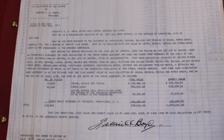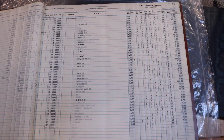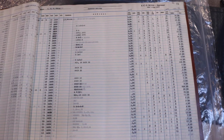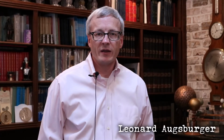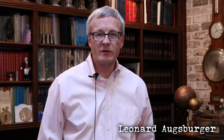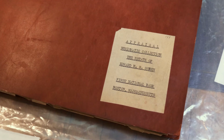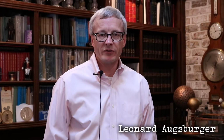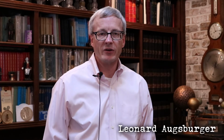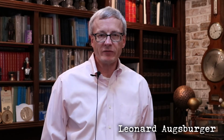There was an inventory made by the famous dealer F.C.C. Boyd in 1937, of which only 2 copies are known, and there's one here in the Hamelberg collection. And this details all of the coins from the Colonel Green collection, and the collection itself eventually came out in the early 1940s. But this is a special item. It's never been published, only available to the one or two collectors that happen to own a copy, and we have one here today in the Hamelberg collection.